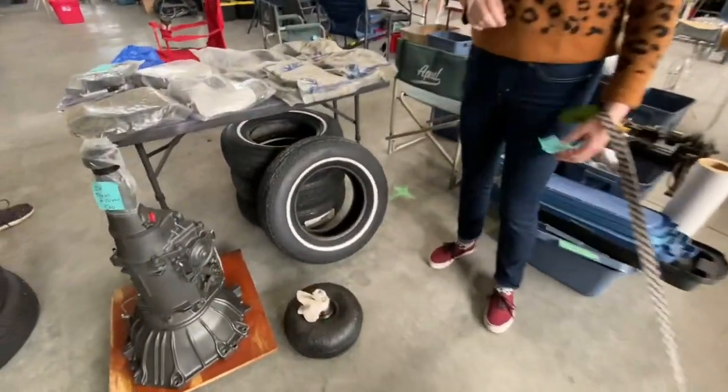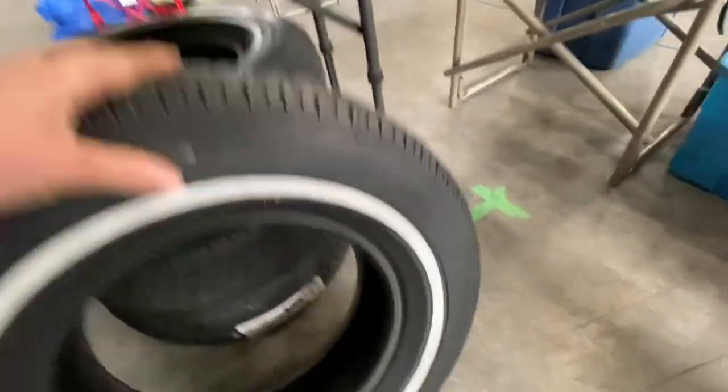Shannon just got some more tires for Comet. Some 13-inch white walls. Brand new.